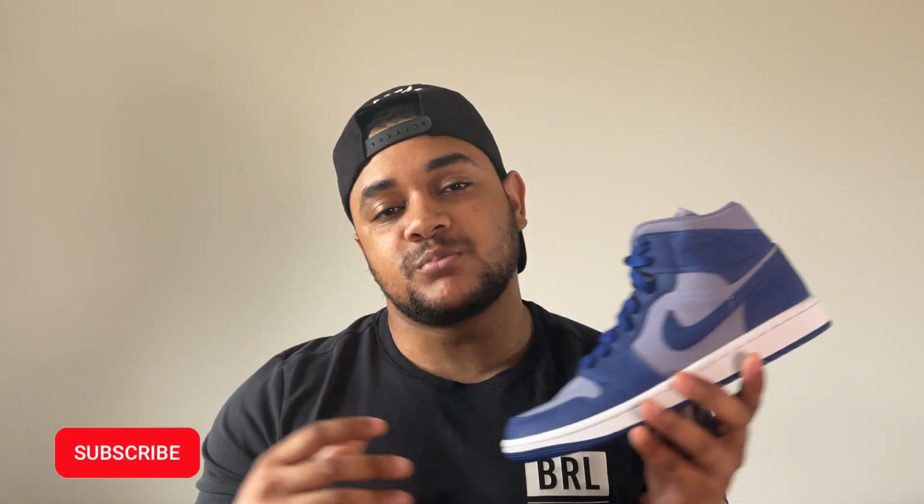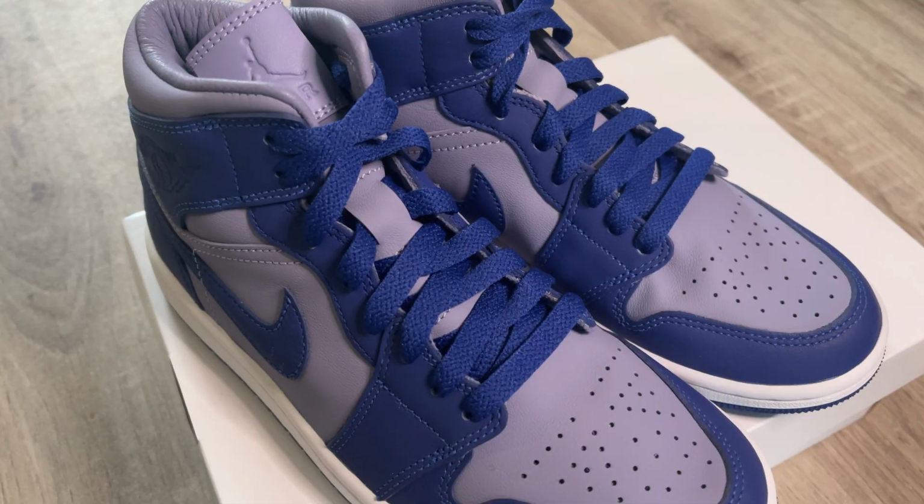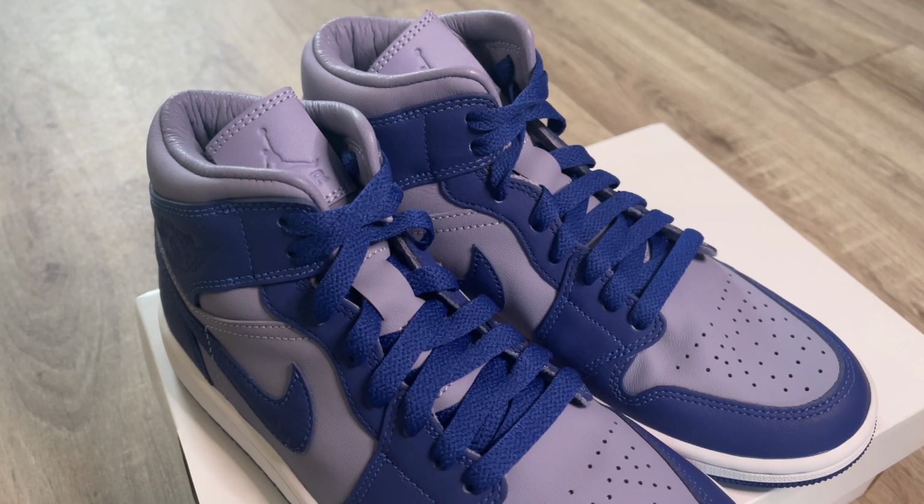So another pair of mids on the channel, and I had to get a pair of these. Judging by the pictures, they don't really do the shoe much justice. It is so unique in every single way. What really grabbed me and gravitated me to this shoe is definitely this tongue. You get an all leather tongue, and the Air logo is a lot different from what you get on a normal Jordan 1 Mid, and that's what drew me to this shoe. It's a very cool shoe.